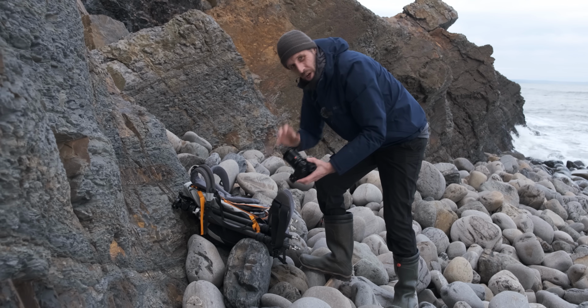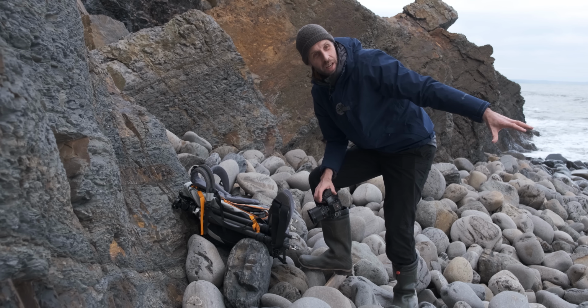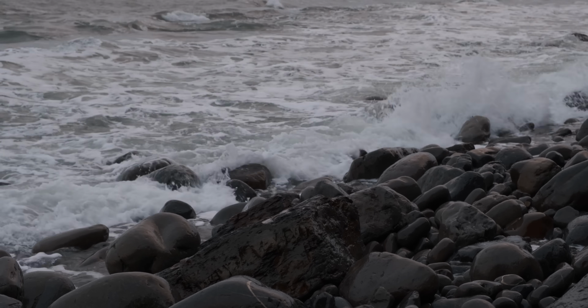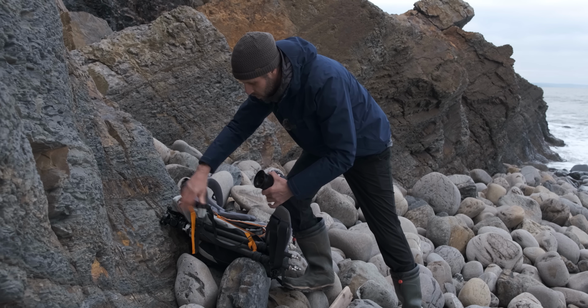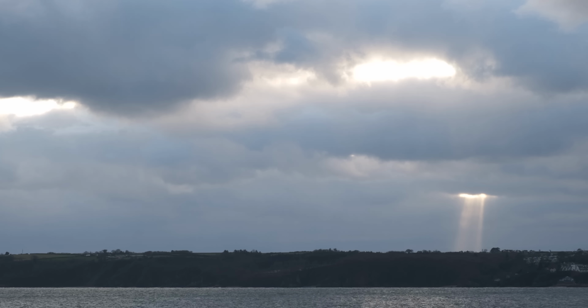So I'm going to put the wide angle lens on. I think I'm going to try and get right down low to the boulders here, these wet slippery boulders, and try to use those as a foreground interest, and then just have this dramatic sky in the background. I think that could make quite a nice dramatic shot to start with. So let's get the tripod out.